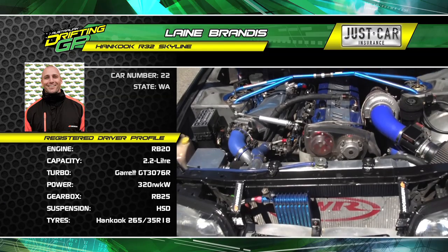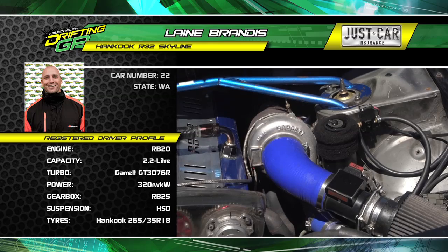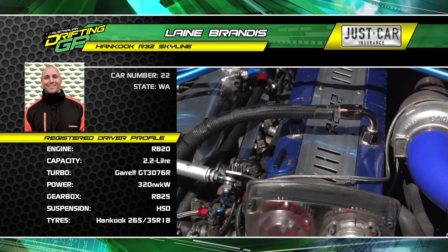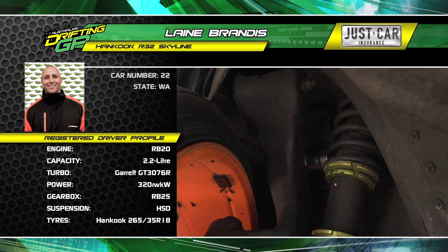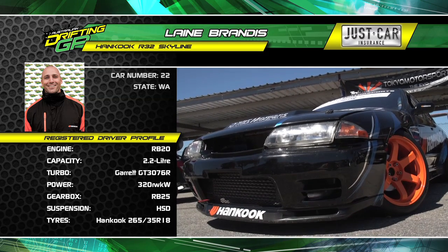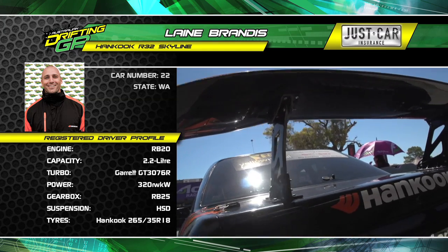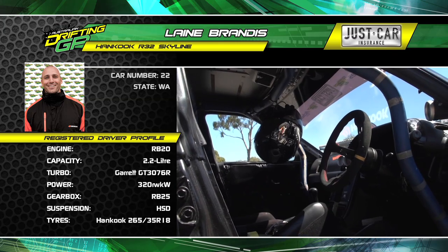I'm running an RB22, which is a stroked RB20, running a 3076 turbo, half E85, boosting about 24 pound, running about 430 horsepower. Got all the usual suspension arms and everything that everyone's got these days. And it's quite a solid car. It started off as I blew my RB20 and didn't really want to do anything too extreme because I was only new to drifting. So just put that in as a makeshift, and it's lasted 3 years and over 60 events now. It's actually really good.